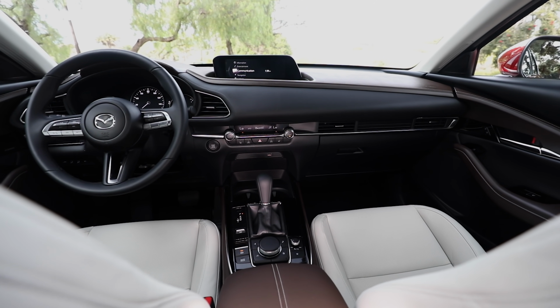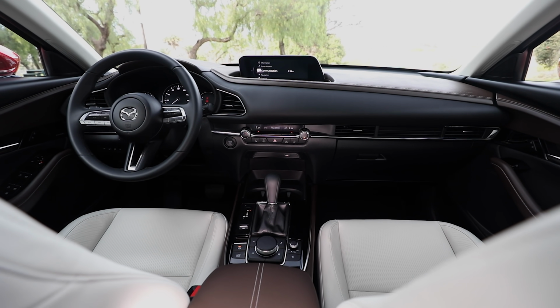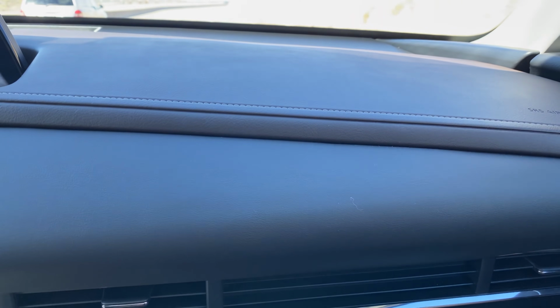On to this interior. It is white and I absolutely love it. Yeah, the seats are white, but the rest of the sides are black and brown. However, the brown isn't different enough from the black, so you don't feel special in here. I totally agree on the brown, and we've complained about this before. Hopefully Mazda addresses this in the future.